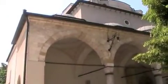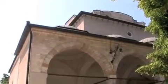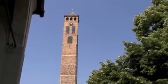You can't see it from this side, but the big dome on the top is a half dome on the other side. That clock has not stopped. The clock indicates the time for prayer outside the mosque.